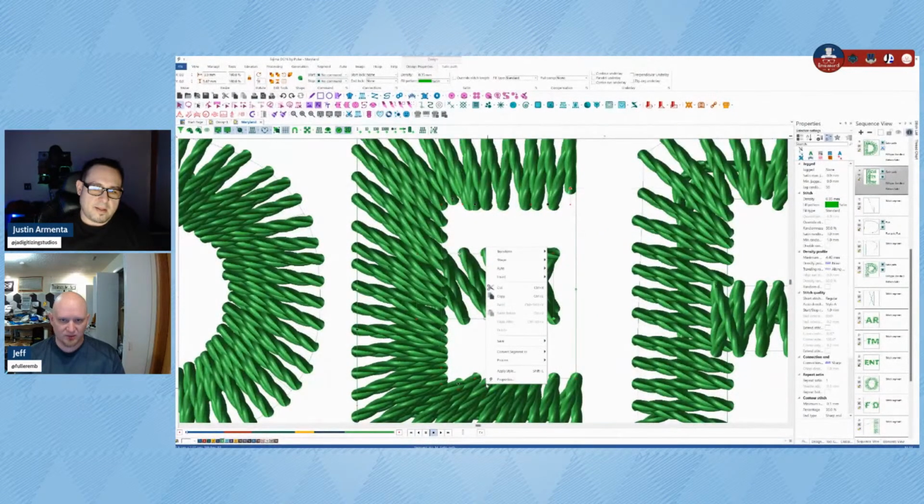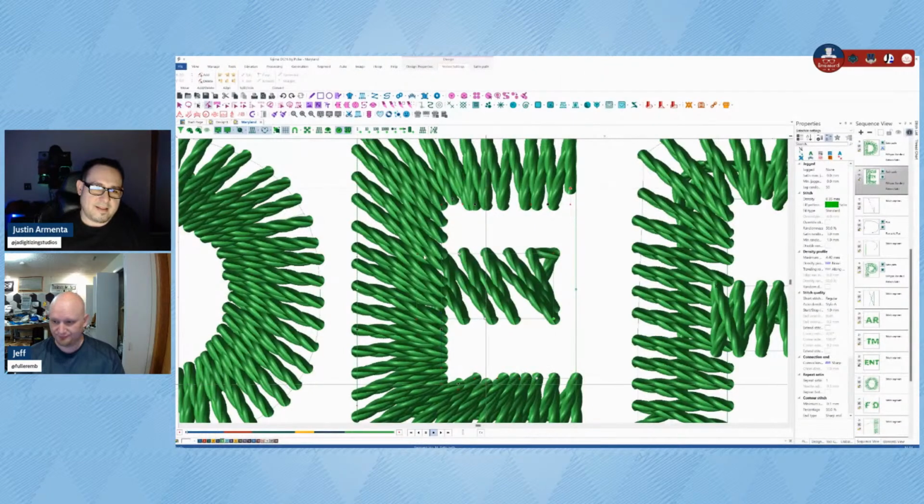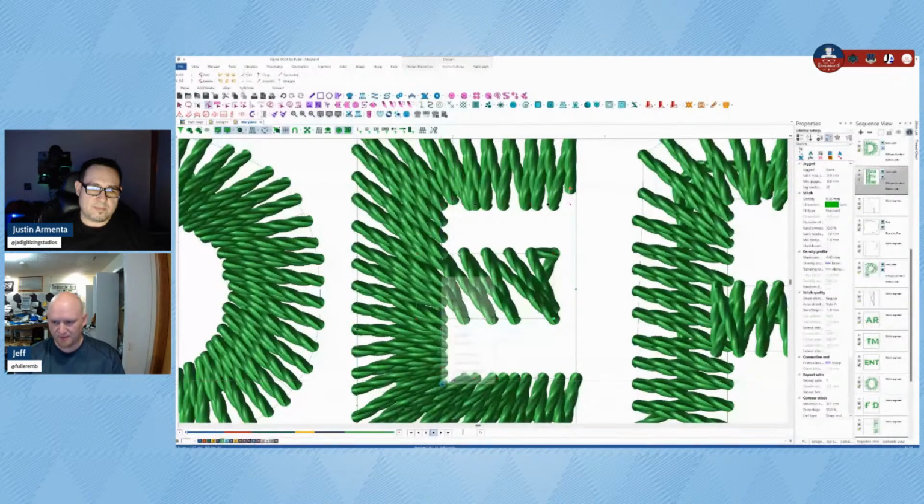Get that node, go in and node edit. That might actually make a difference. There we go. I'm going to delete that point. We'll delete this point down here. And then I can just make some adjustments on these other points to just kind of clean this object up a little bit.